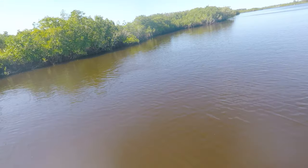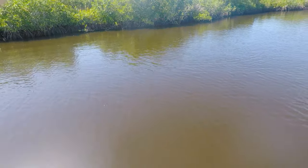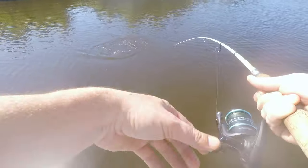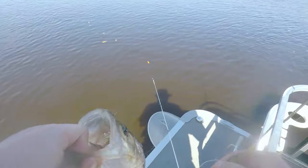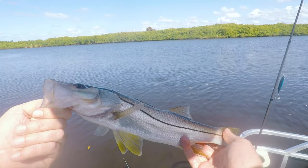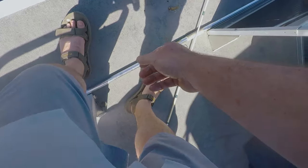All right, fish on. I forgot to press record. Got a nice little snook here. Not giant, but it's a decent one. Ah, he's a little guy. I thought it was bigger, but still very nice. All right, just a little guy, 12 inches maybe. It's definitely a snook day though. See you, dude.